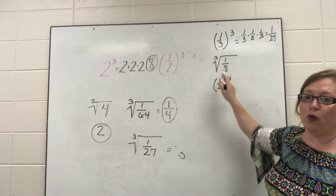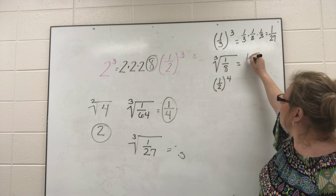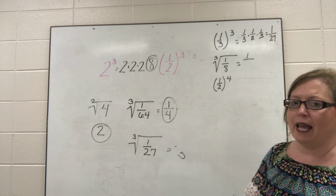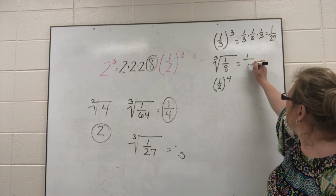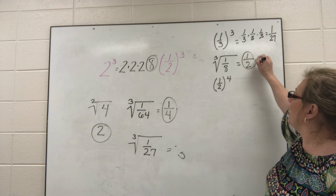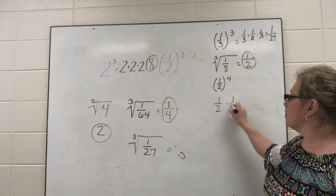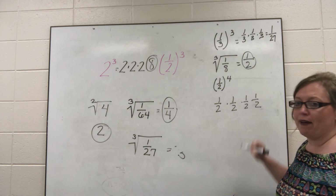Look at the next one. What is the third root of 1/8? Well, we know that the 1 is going to be a 1. So the question really is, what is the number that I'm going to multiply to itself 3 times to get 8? Well, 2 times 2 times 2 equals 8. So the third root of 1/8 is 1/2. Okay? 1/2 to the fourth power. What does it mean? 1/2 times 1/2 times 1/2 times 1/2.